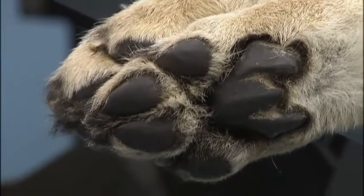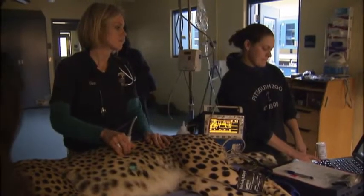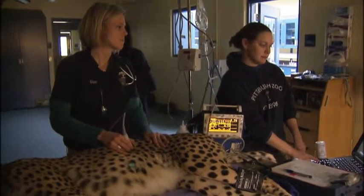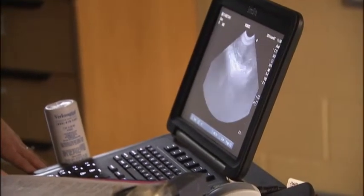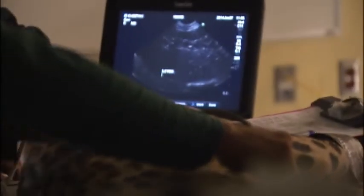So they've been fantastic in quarantine so far, and they're really adjusting well to even this frigid Pittsburgh weather, although we do keep them inside right now. So these are young animals. They're about 1.5 years of age, so they're just starting to come into sexual maturity.